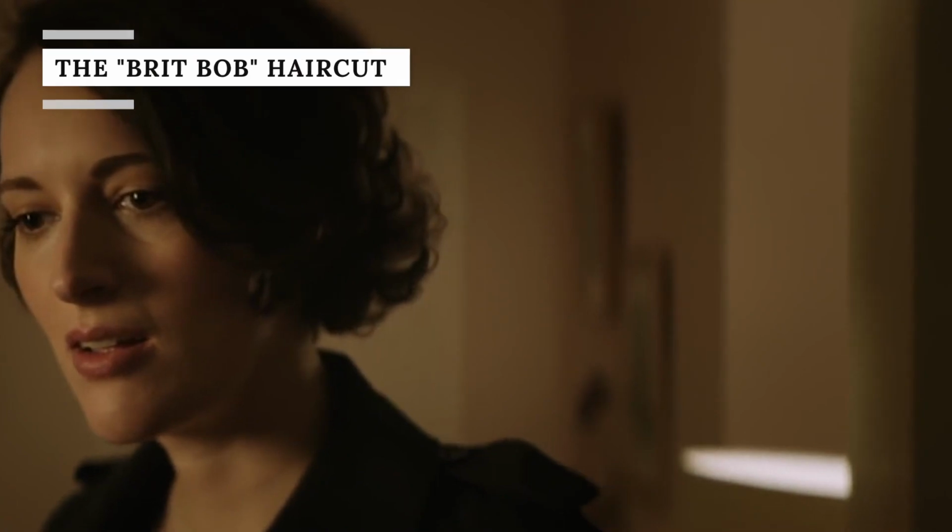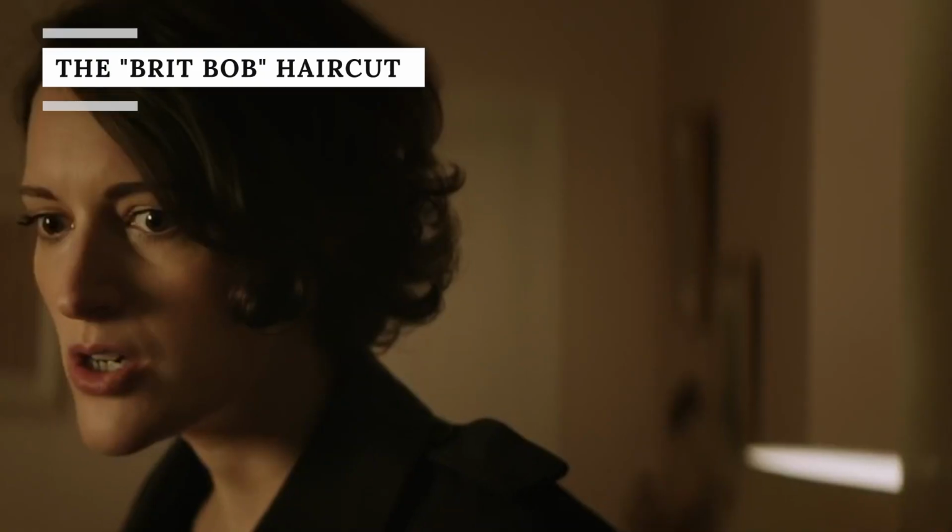You could say 2020 is the year for Fleabag star Phoebe Waller-Bridge, so it's no wonder we'll all be dying to emulate her hair in spring 2020. This haircut, dubbed the Brit Bob by Amy Abramite, is extremely versatile.